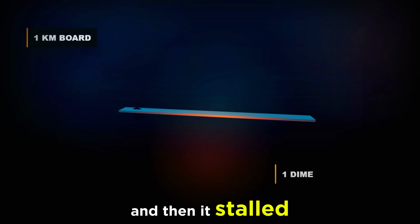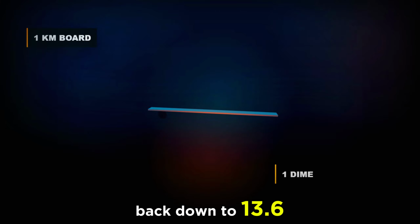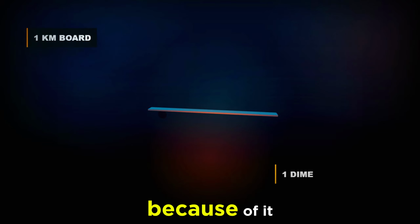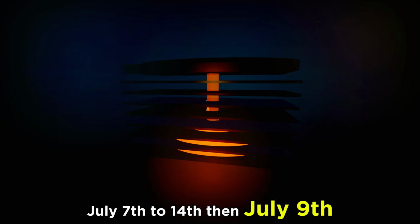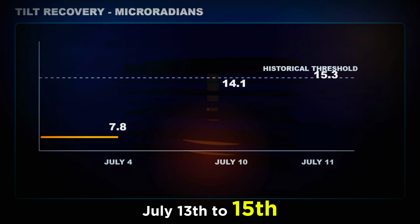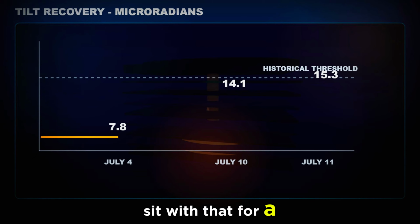And then it stalled. Deflation interrupted the climb, and the recovery actually dropped back down to 13.6 microradians by July 13th. HVO's forecast window kept sliding because of it. July 7th to 14th, then July 9th to 14th, then July 11th to 13th, then July 13th to 15th, then finally July 14th to 16th. Sit with that for a second.